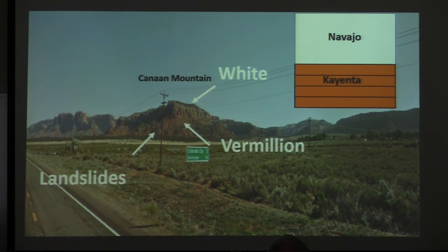The lower flanks of the mountain cliffs are landslides caused by the petrified forest member of the Chinle Formation, which is the blue clay in St. George. So these areas right here are all landslides, and we can't see the petrified forest because it's kind of been buried by the landslides.